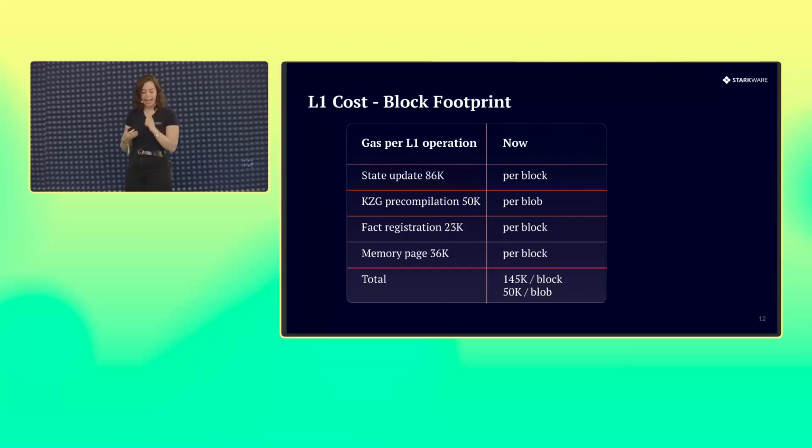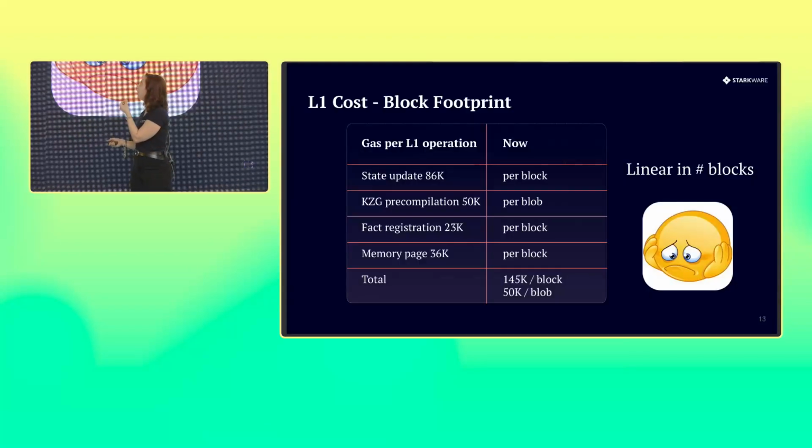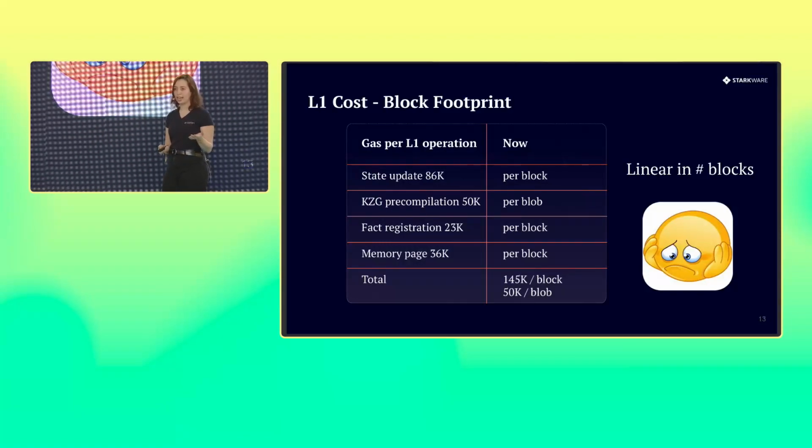So all in all, we have almost 150K per block plus 50K per blob. And this is done per each block separately. There is also the cost for sharing the proof, but I didn't get into that one because what I want to focus on today is that we have here a linear cost in the number of blocks. And this is not very scalable, right?